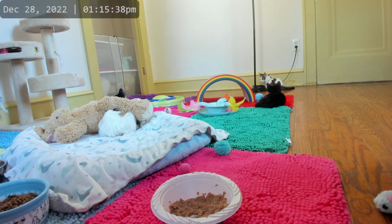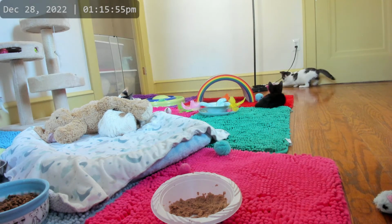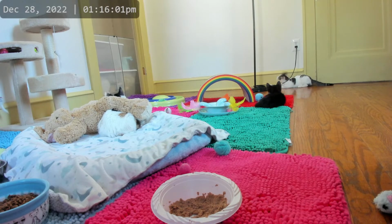So we will have snugglers coming in to visit these guys. Who's the 2 p.m. snuggler today? Someone could let me know. They'll start in the playroom, of course, since those guys are healthy and these guys are sick with the URIs.